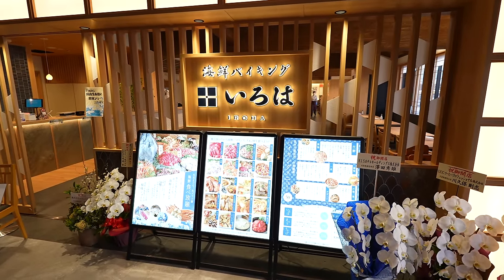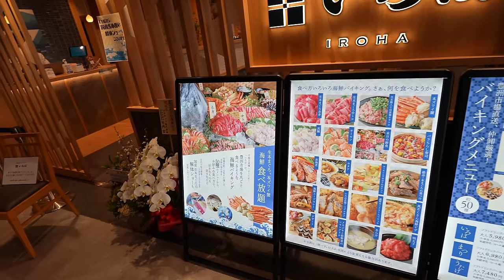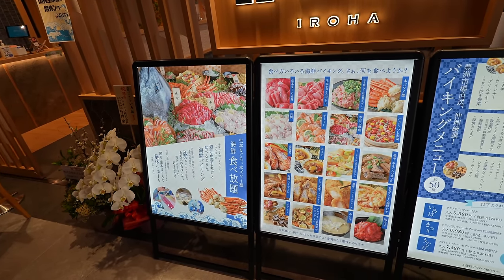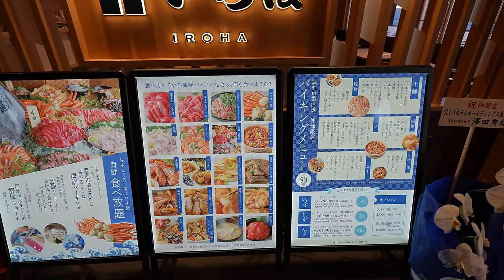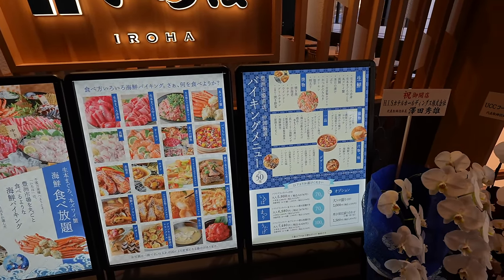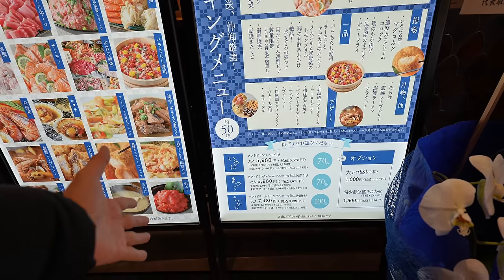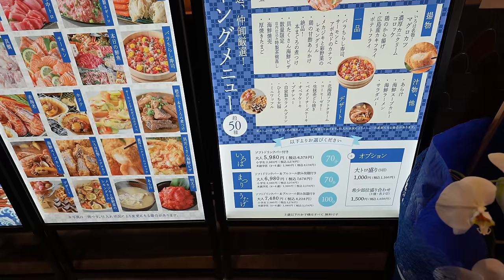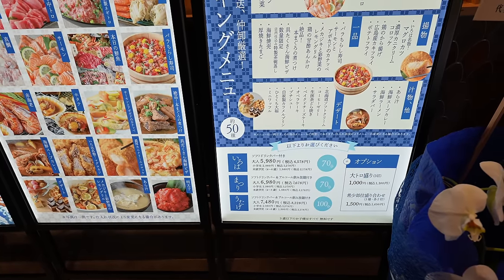Oh, that's interesting. It's the all-you-can-eat seafood restaurant. You can eat pretty much all sashimi here. By the way, buffet in Japanese is baiking. Price 6,578 Japanese yen for adult. If you pay 7,678 Japanese yen, you can drink alcohol as well for 70 minutes.